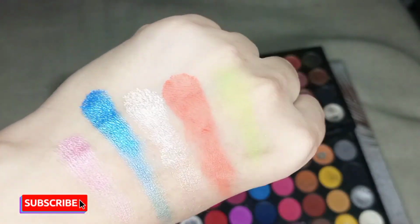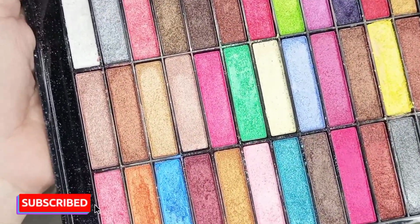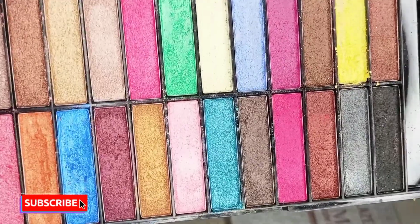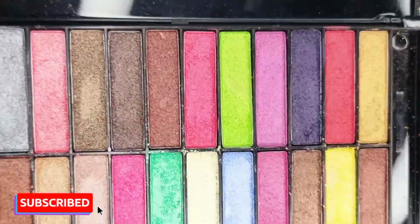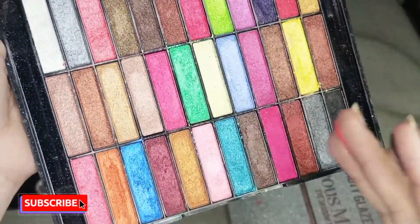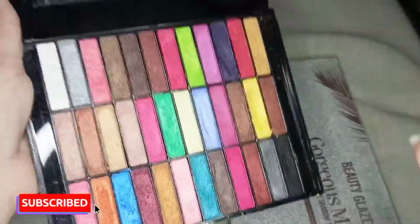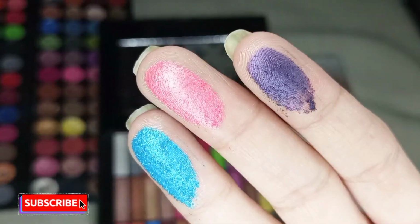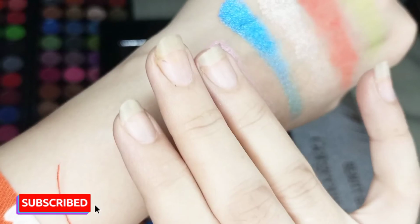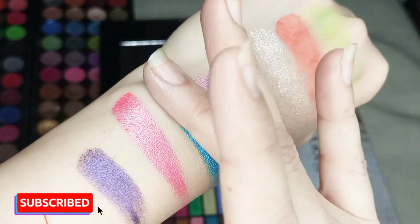Here is the second eyeshadow palette, which is the Romantic eyeshadow palette. These are all beautiful metallic shades in this palette, and you can see it's so beautiful. You can buy these. I bought these for almost 450 in Pakistani currency, and you can see the pigment of the color. Let's try the swatches. It's so pigmented, as you can see, and the color is so nice.